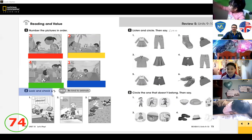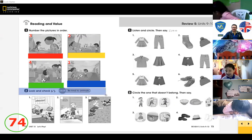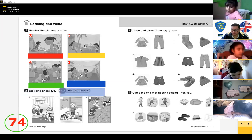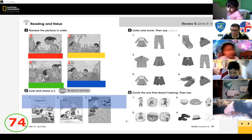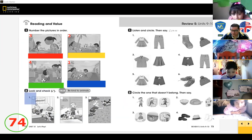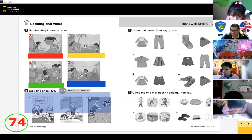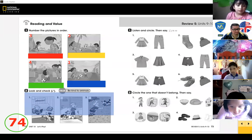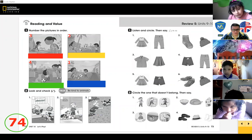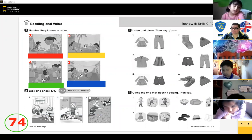Here it says activity two, look and check. Be kind to animals. ¿Se acuerdan el value que era be kind to animals? Ser amable con los animales. In what number they are being kind? Number one, number two, or number three? Yes, right, number three.